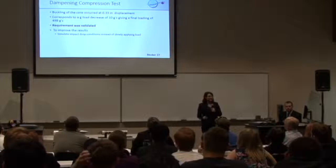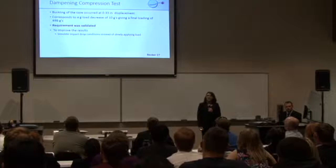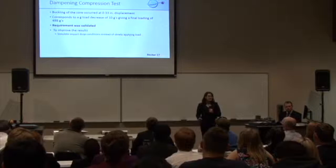With that, that corresponds to a G-load decrease of about 10 Gs, where the internal core will take about 498 Gs in this test, and because the 498 Gs was below our 500 G limit, our requirement was validated with this test. To improve this test, we could simulate the impact drop conditions instead of slowly applying the load as was done here.